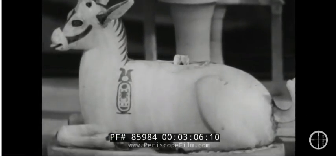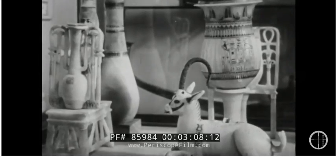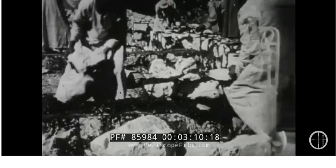Alabaster treasures are giant perfume vases in perfect condition after 33 centuries.